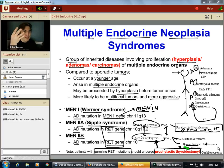MEN1, the 4 Ps, MEN2A and 2B look very similar because they have RET mutations. They're different mutations, but it's still in the RET gene. So very easy to remember that they both have two tumors. What makes them different is the cave. Carcinoids and benign neural tumors for 2B, parathyroid adenomas leading to hypercalcemia and kidney stones for 2A.